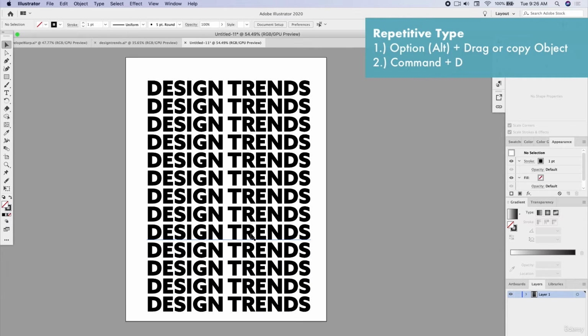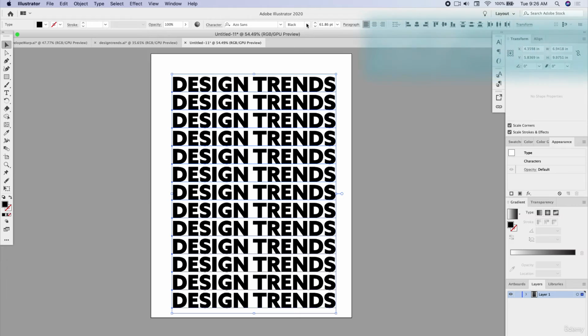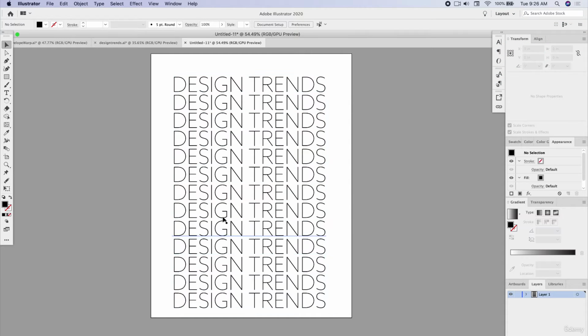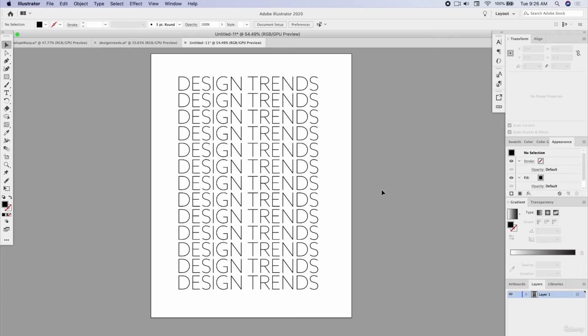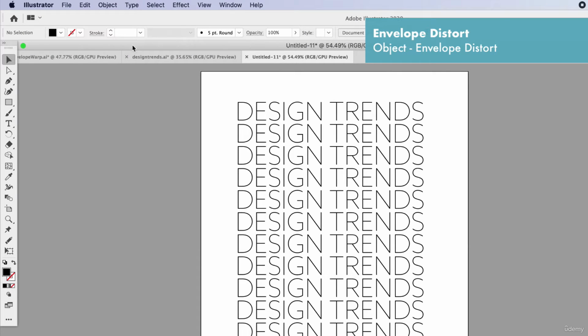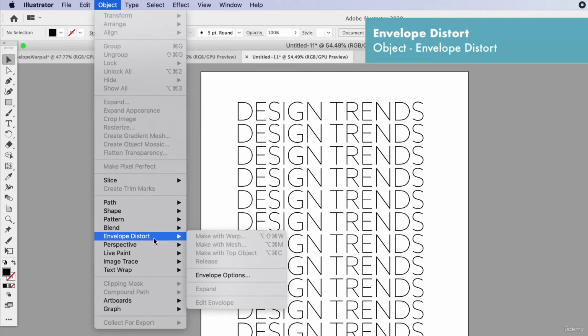So now that we have our repetitive words, we can change the typeface if we want to make it skinnier. It's never too late. So let's just do a thin. And we're going to start to warp this type. So how do we warp all this type to get that same bending, moving, psychedelic effect? We're going to use our envelope distort tool. And you can find that in the object panel. Go all the way down to envelope distort. So this is where we're going to be living for the next few minutes.